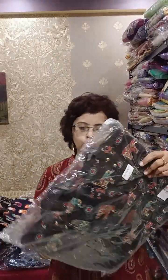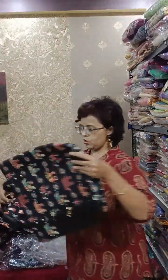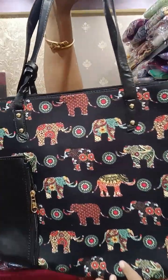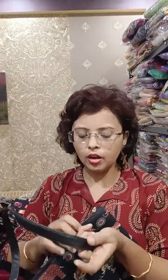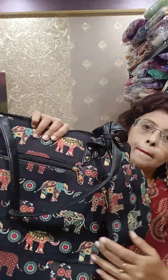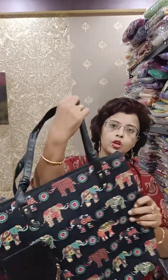I'm not going to make the video too long so that you don't feel bored watching it. There is a coin pouch here. See the fabric. A big zip is there, a small inner zip is there, a back zip is also there, and one side leather zip, small side. I think it's maybe for your coin purpose. Coin pouch is also good.